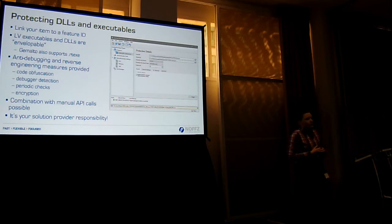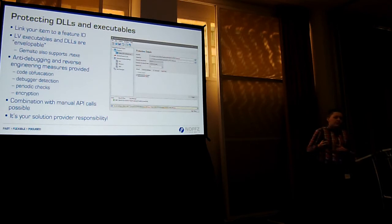Our solution from Tomato offers a special tool. I think it's also available in the software kits. Tomato calls it envelope, software key, and how. It allows you to take your executable or any other binary, so you don't need source code, and you just say, okay, I want to link my application to this feature number. And that's it, everything is done by this tool. The good thing is it's not your responsibility; you just configure that, and then it works.